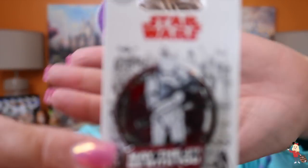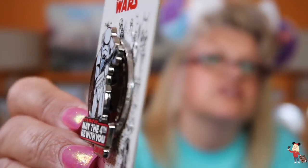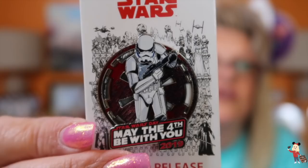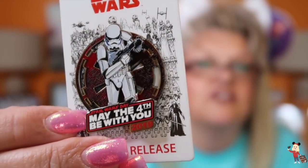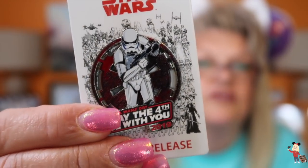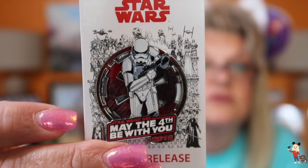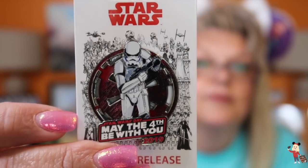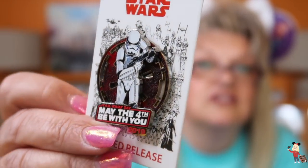The last pin I then got from the pin release for May the 4th was the limited release Stormtrooper, but the jumbo one had sold out, and I was absolutely gutted that I couldn't have got it for $55 less my discount. In fact, myself, Mitzi and Melissa have all ended up buying it off eBay, because they go straight onto eBay. We saw everybody leaving the parks with their bags full of the pins. Instead of $54 less discount, mine was $99.